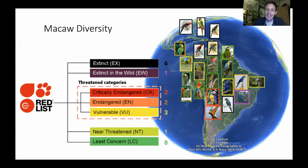And if you look at the map, you can see that many of the extinct parrot species are actually from the Caribbean region. But for many of these, we are not so sure that they ever existed. The only species that we have specimens of in the museum is the Cuban macaw, the Ara tricolor, as you can see here, that inhabited Cuba and probably Jamaica as well.